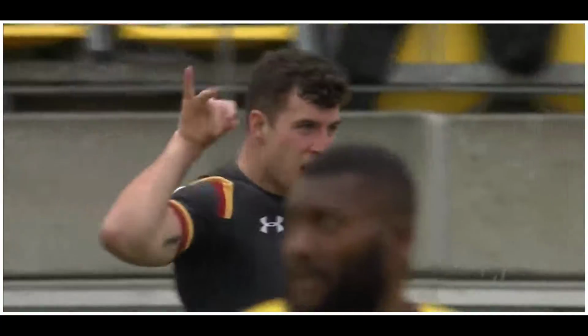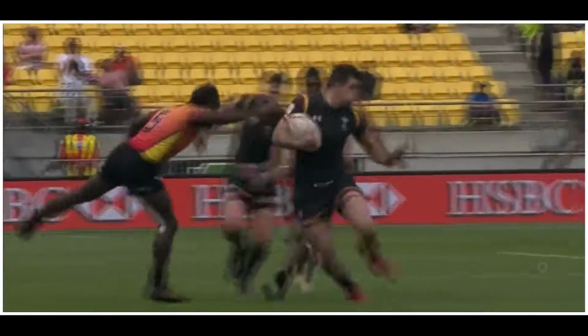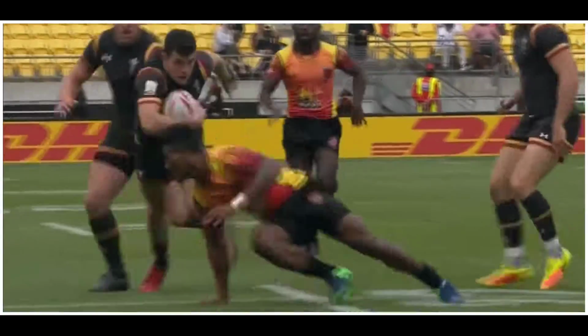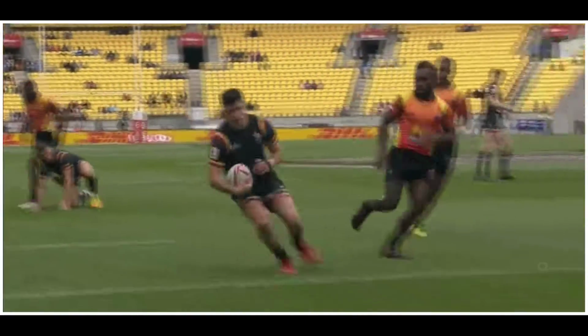Well, they've got back into their work the last 3 or 4 minutes of this game there. Oh, and Jenkins made the initial break, just weak tackling there. The lovely fend. Milt Howe gets back up, offloads and stays in support. And Papua New Guinea just tied on defence, Willie.